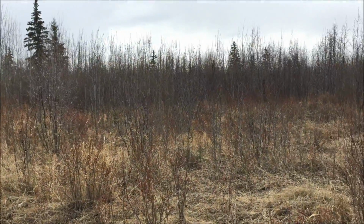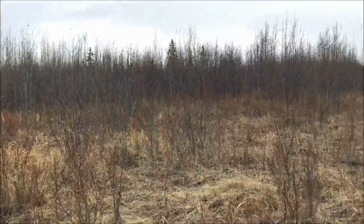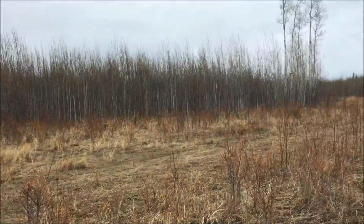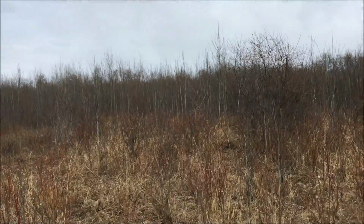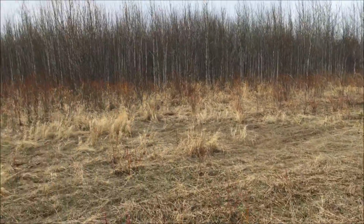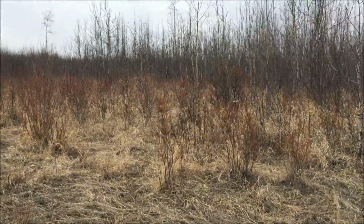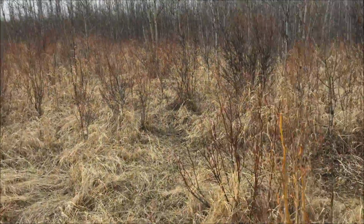Show you some of the landscape. You can see right here, broken branches. That's the moose breaking them, bull moose. So there's another one over here. See if I can focus it better right there. And then the game trail kind of carries on over here. This heads off to a field.